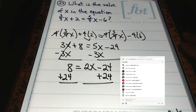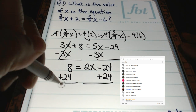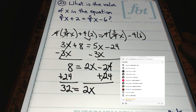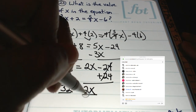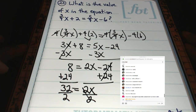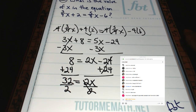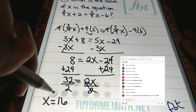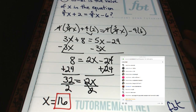On the left side of the equal sign, we have 8 plus 24 is 32, guys. On the right side, I'm bringing down my 2x. I'm canceling out those additive inverses. They're gone now. I kicked them out the house. Bye. And now I'm going to be dividing both sides by 2. This is the division property of equality. My answer for problem number 23 is x equals 16. And I will put this in a red box.